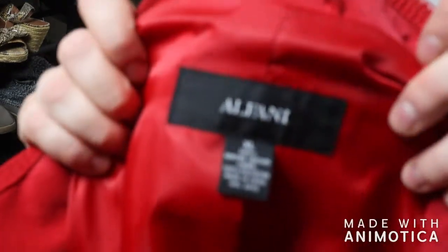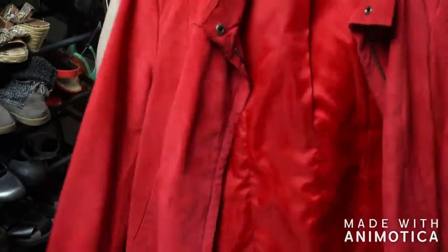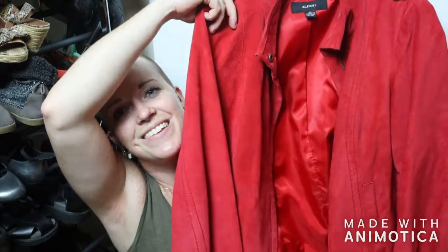Okay, so I grabbed this just because, like, I love leather jackets. So this is Alfani. It's a size extra large, and it is leather, and it's a bright red leather coat. It's got a full zip closure. It does not smell like somebody smoked in it, which is always a plus, right?